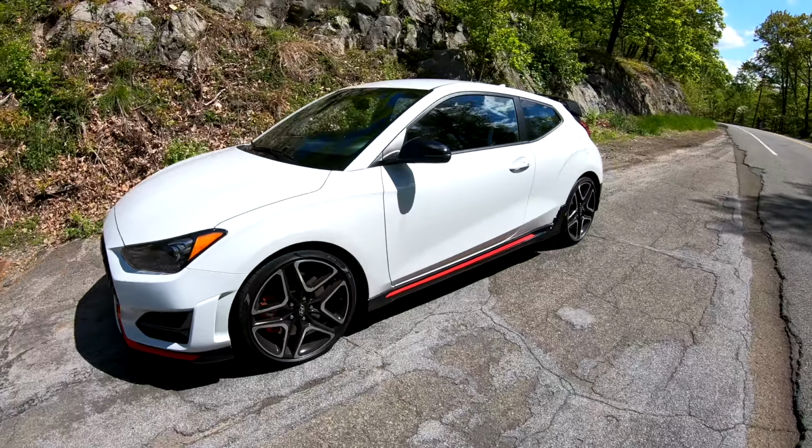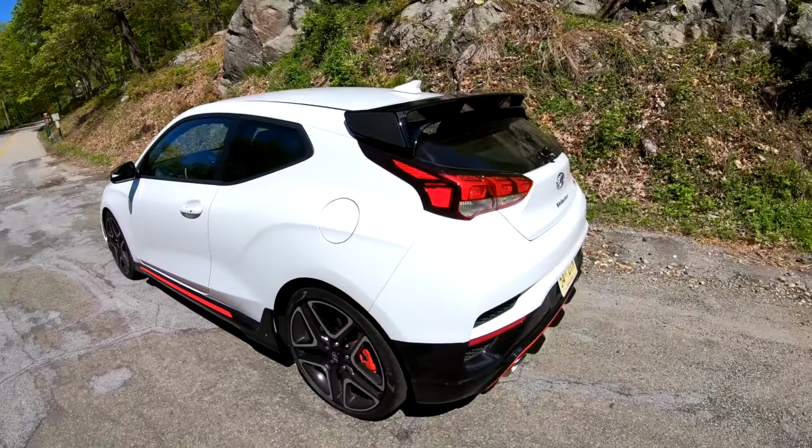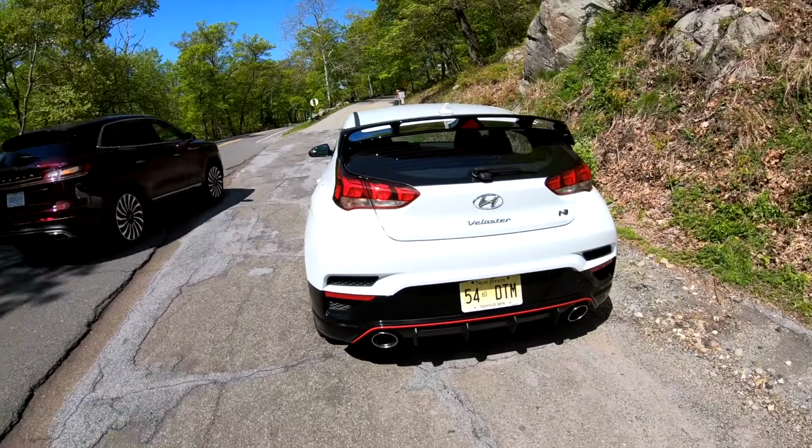But you totally shouldn't do that because there's already a GTI killer in Hyundai's lineup, and that's called the Hyundai Veloster N, and it sounds like this.